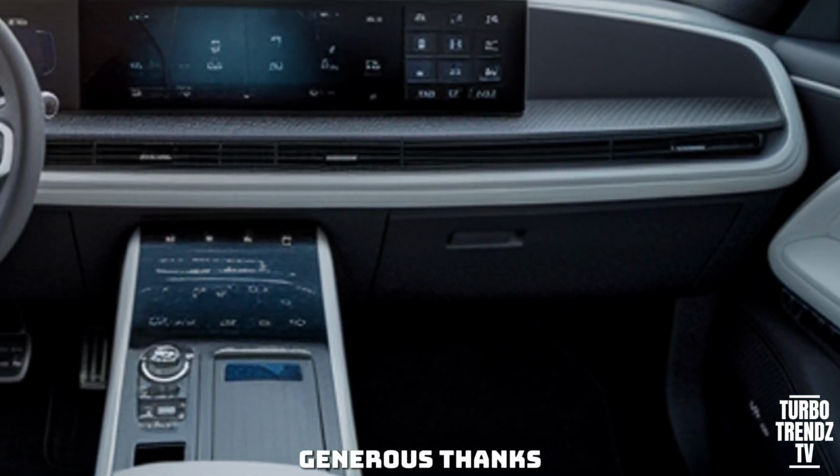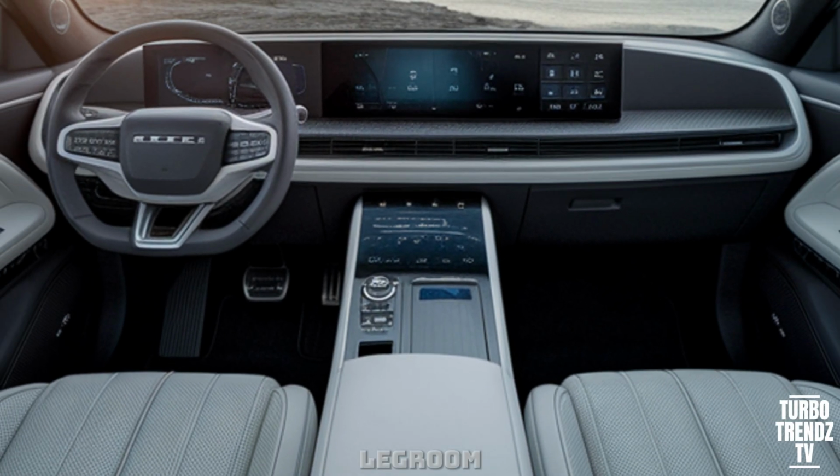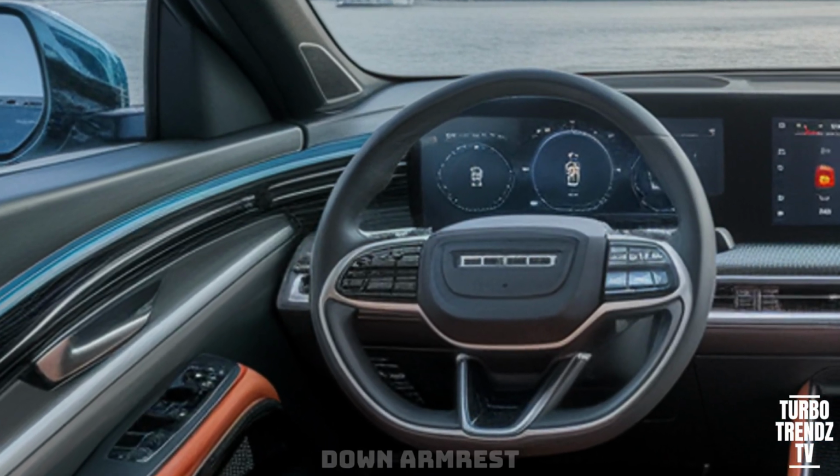Space is generous thanks to the EV platform. The flat floor gives rear passengers plenty of legroom, and the seats recline slightly while offering their own air vents, USB-C ports, and a fold-down armrest.